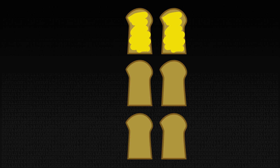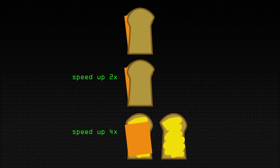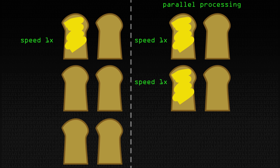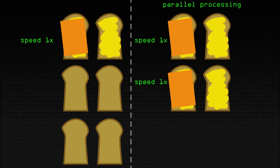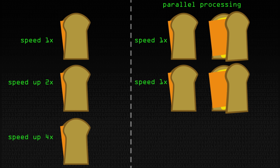The other way you can make the problem run faster is to split it up into multiple chunks and do them all at the same time. So one way, for example, to make sandwiches faster is that you butter the bread faster, you put the filling in faster, you put the bread on faster. The other way is you get two people doing it, and then it takes them the same amount of time to make one sandwich, but you've got two people doing it, so they make twice as many sandwiches each time they make a sandwich. Same with the computer. We could either make the computer processor faster, or we can have multiple cores, each working on part of the problem at the same speed, and then we have them produce the result faster.